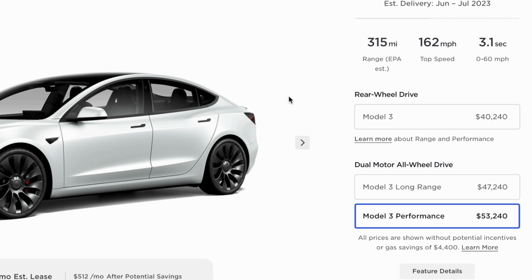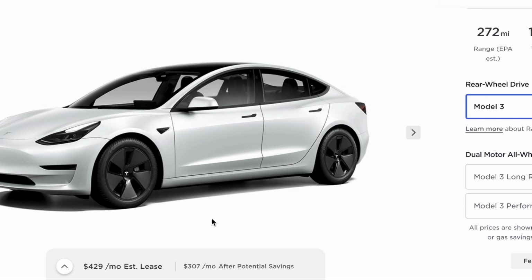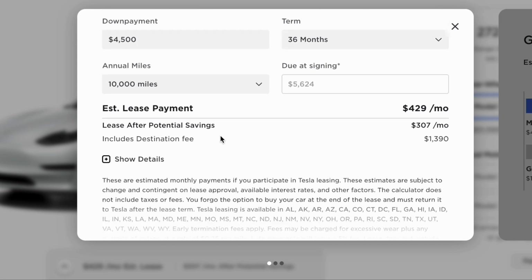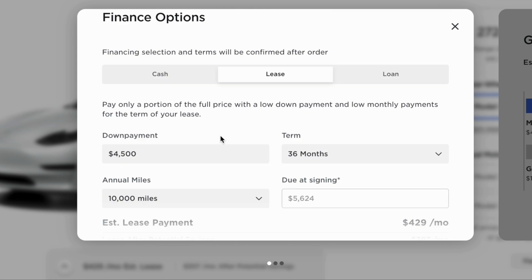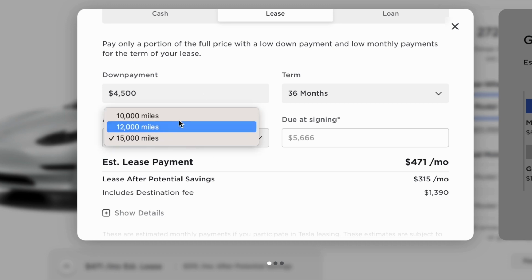One thing I did notice, if you go to the rear-wheel drive, the lease down in the bottom left here, where my mouse is, was $399. So that has gone up, unfortunately. If you go to the lease, it's now $429 for 10,000 miles. Be sure to check that out. So if you bump it up to 15,000 miles, your lease payment goes to $471 a month. So that's a pretty low mileage lease, to be honest.